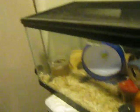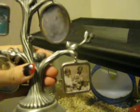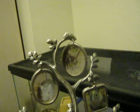Now, I also have this beautiful little tree for all my little gerbils. I have two pictures left to fill. One of them Christabel will go into. It has their names on the back when I got them.